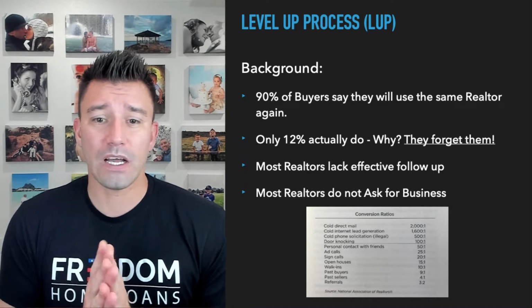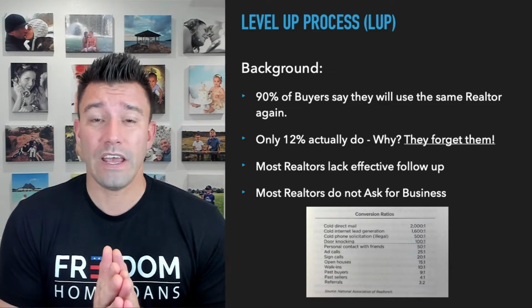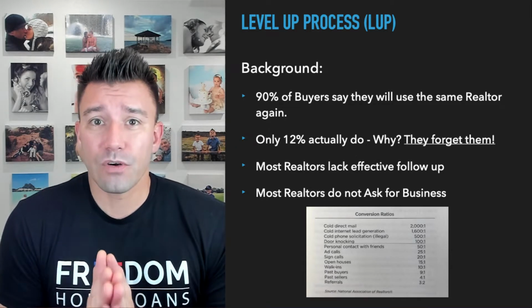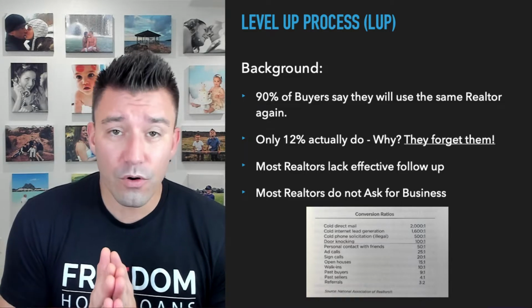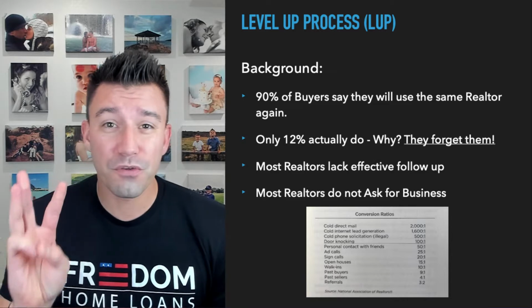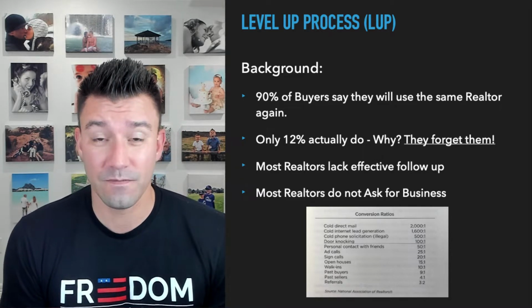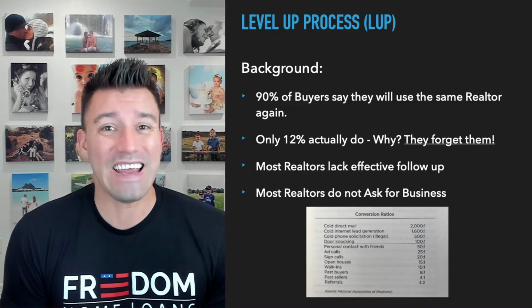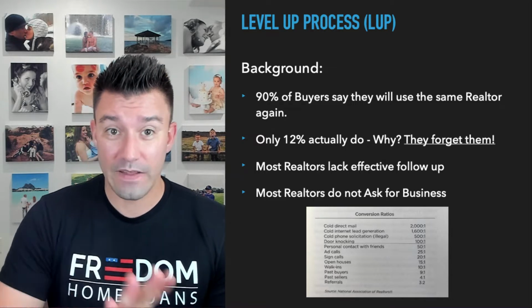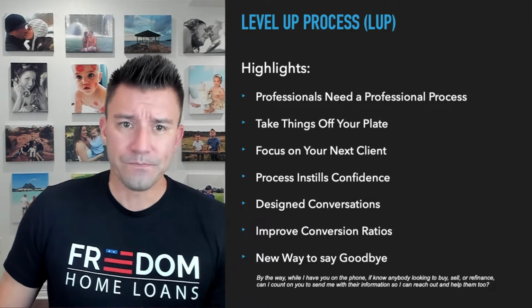If you take a look at the bottom of the screen here, another NAR statistic is the conversion ratios. The highest conversion ratio is referrals, then past sellers, then past buyers. Those are your 3 highest conversion ratio clients right there. Those should be getting 80% of your attention. And that's what this level up process helps identify and fulfill.